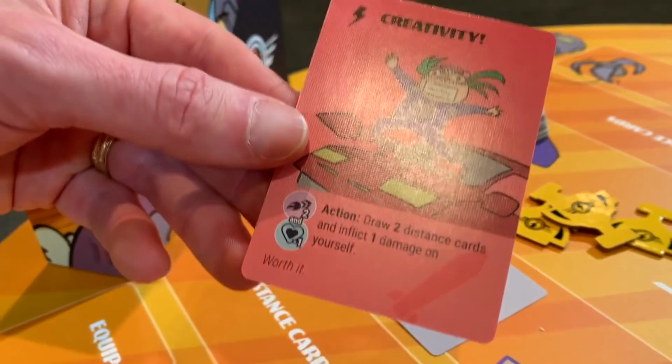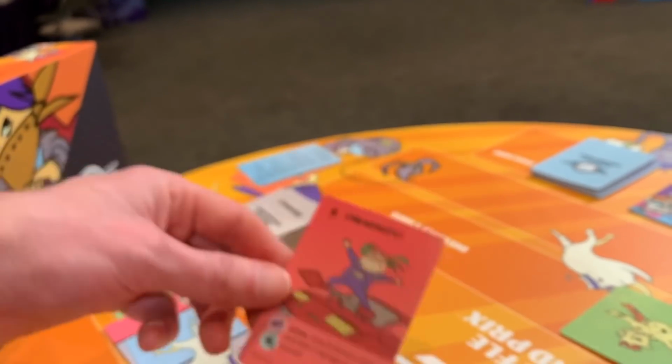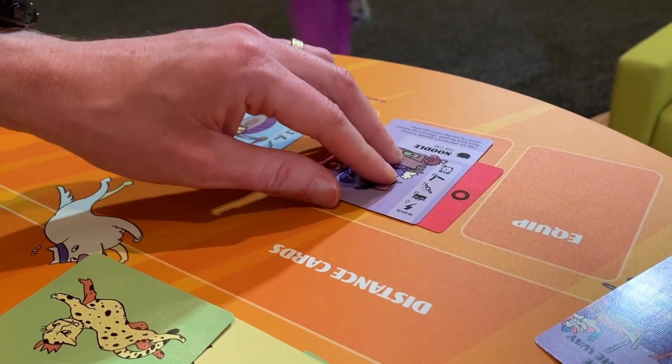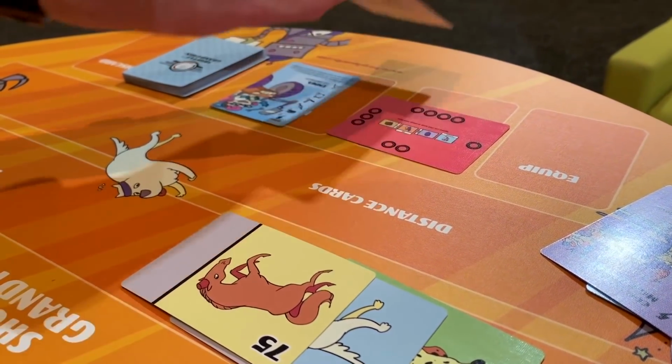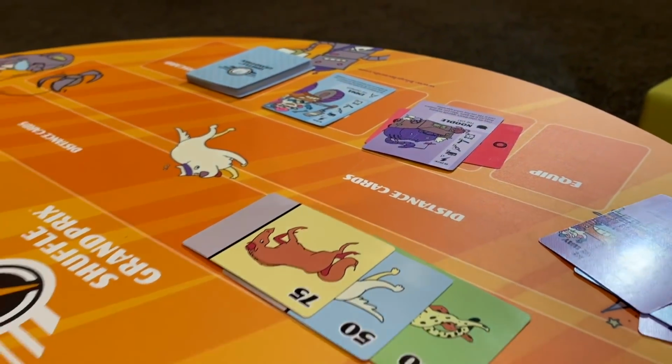This, for example, is an attack where I'm trying to attack my opponent, and it does two damage, which will cause the opponent to spin out, which, as a result, they'll lose their top distance card. This player will have to switch drivers to their other driver, and that's kind of a back and forth that'll happen throughout the game.